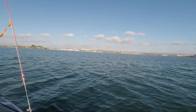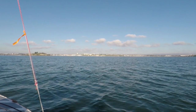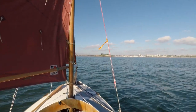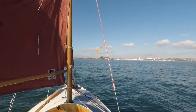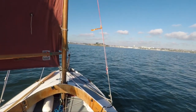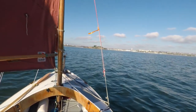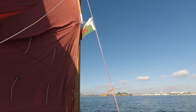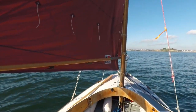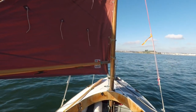Panning around to that now familiar skyline of Plymouth Hoe with Smeaton's Tower dead centre there. Breeze has died again. It's very fickle. So I think this is more drifting with current rather than actually sailing at the moment. There we go. Now the breeze is picking up again. I've got the sail the wrong side of that boom today. I must sort that out when I furl her away later on.